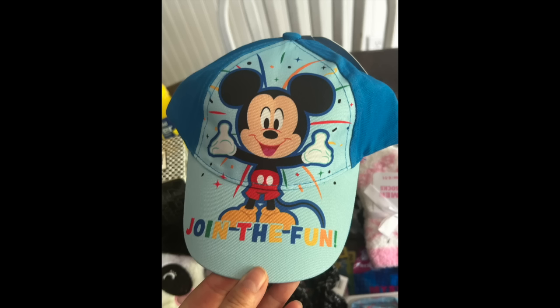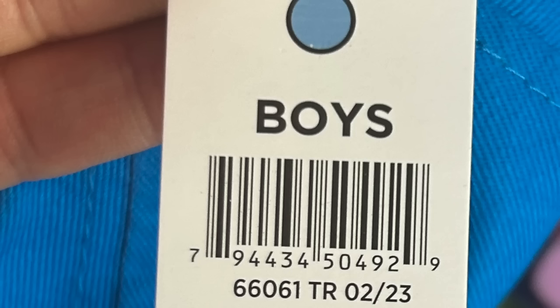And this little kid's Mickey Mouse, it's for a little boy. My nephew's going to look adorable in that. You guessed it, 1 penny. So there's nothing better than that.